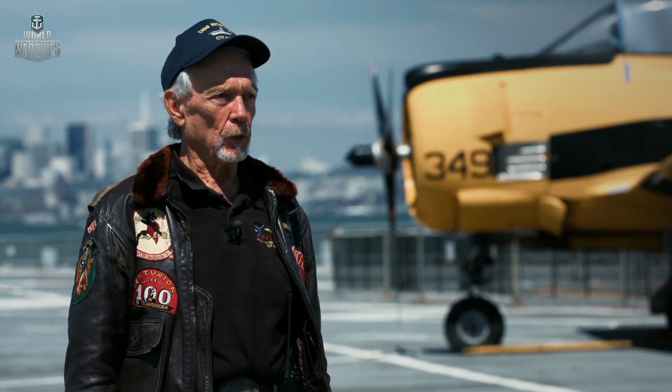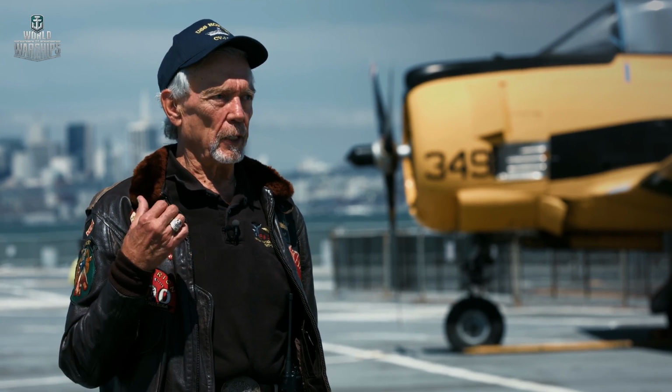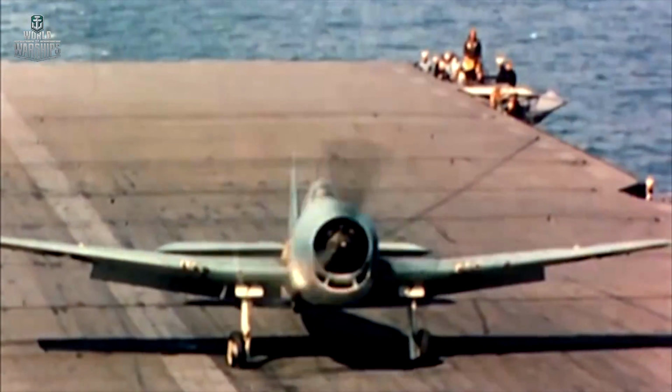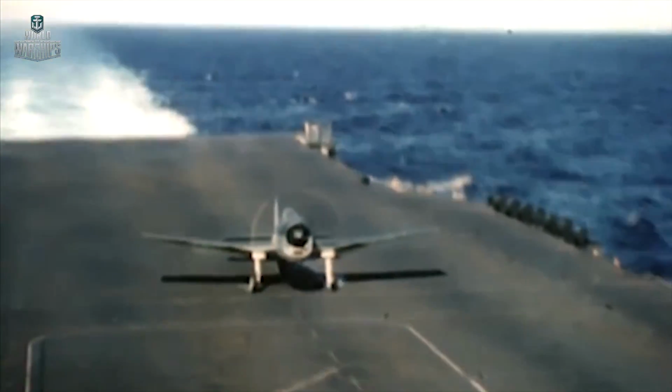Some airplanes were much easier to land on board than others. And the particular airplane that I flew, the F-8 Crusader, was a difficult airplane to land. The ship that we're landing on is moving through the water, and we don't always have calm seas or good visibility. So it was necessary to land sometimes at night.